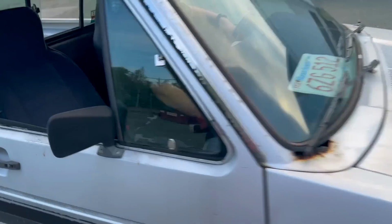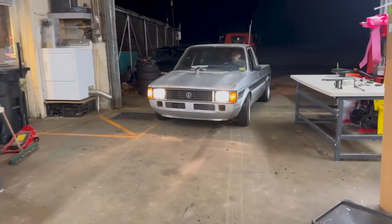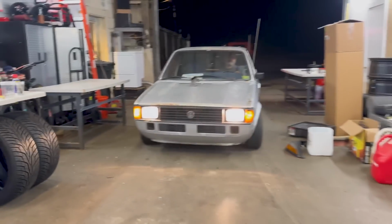Now, I could have TDI swapped it to get all the VW nerds all hot and bothered, and TDI nerds love rolling coal.